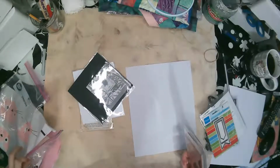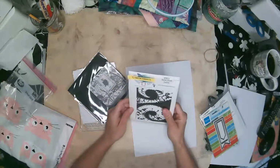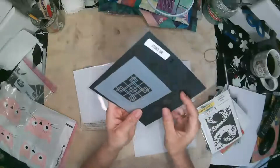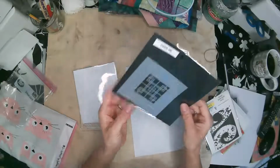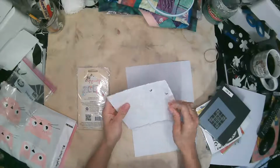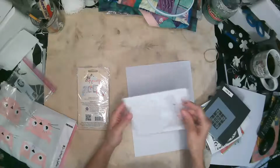I must have the receipt out in the other room. This is a nice little stencil. I thought that would be a really nice stencil to use on smaller things. And again, a couple more. Yeah, I think I got these both for $1. I did not pay $3. There's no way I would.